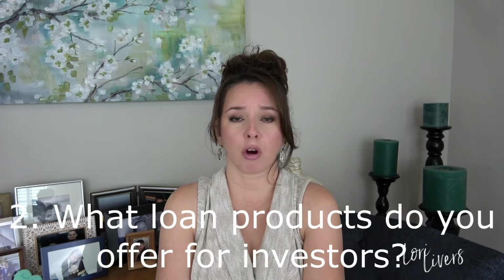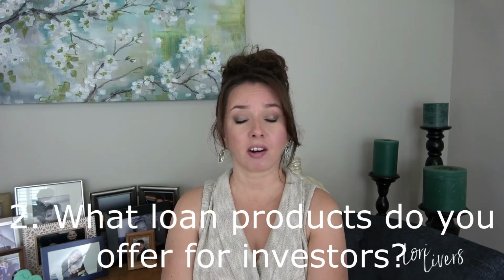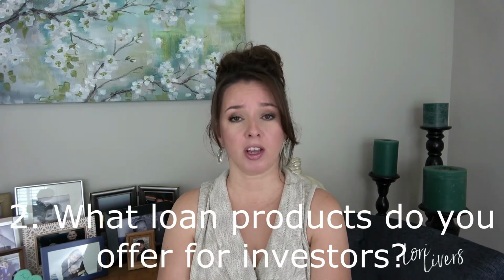The second thing you want to ask your potential lending source is what type of loan products they offer investors. There are more options than just a traditional mortgage, and some of those might be interesting to you. So it's important to understand what all a potential loan source can offer you.